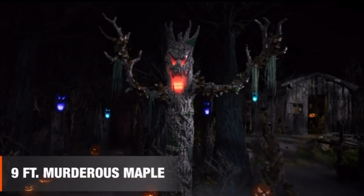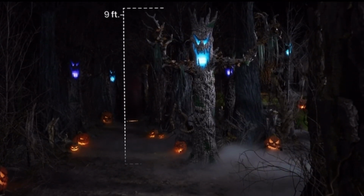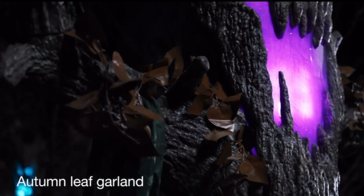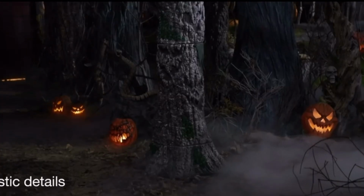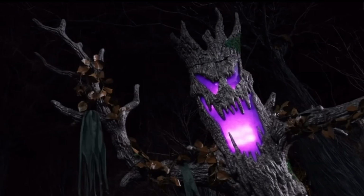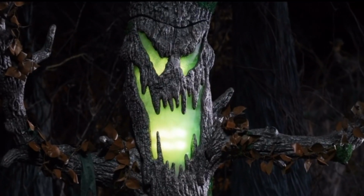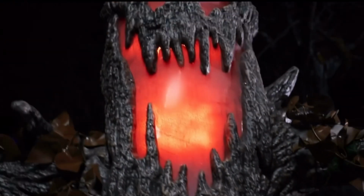Next up, we have the 9-foot murderous Maple. And this guy is overall really cool. Now, when we first saw him a couple months ago, I had some mixed opinions on him. But now that we have a full video talking about this thing, it is really cool. Although he's static, his detail is fantastic. He just looks like an awesome spooky tree. And, I mean, there's nothing really much to say. The lights are pretty cool, and honestly, I really like this one.